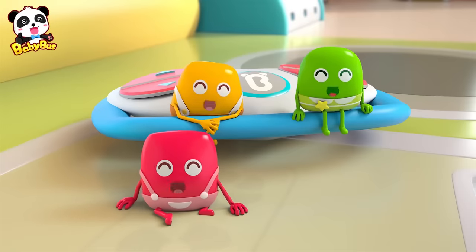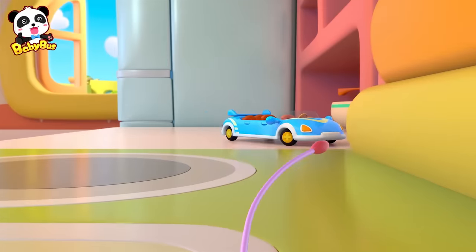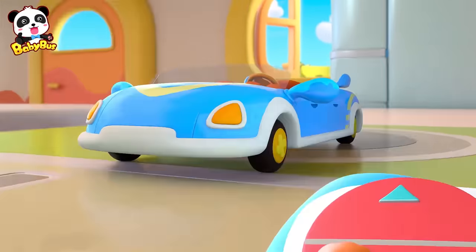Remote controller? Of course! Yay! It's moving again! Can we join you? Sure! Let's take turns driving it! Let's drive a cool car, vroom, vroom! All together, la la la la!